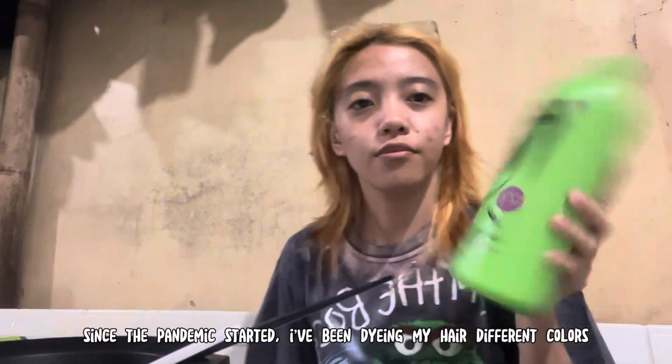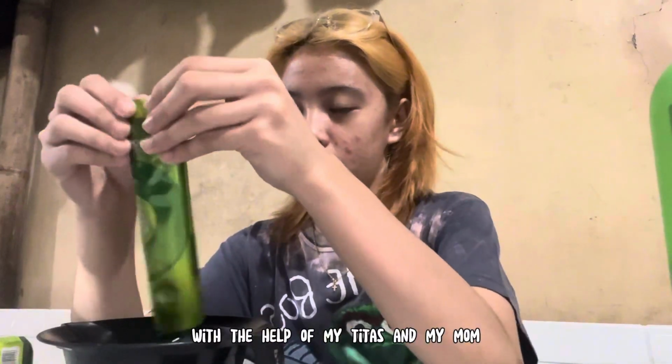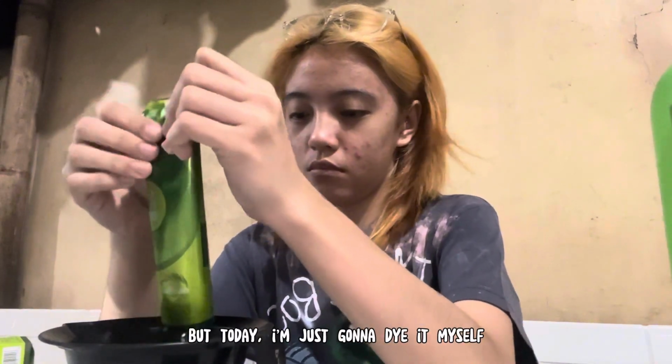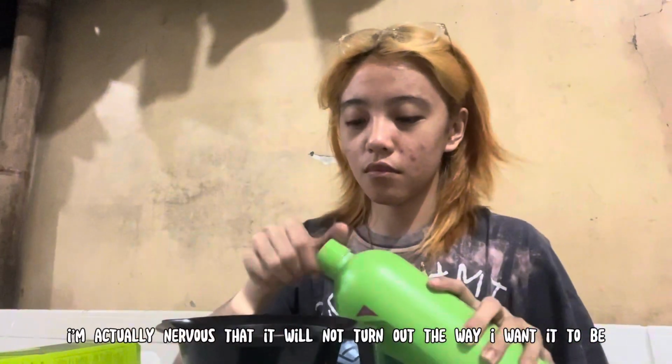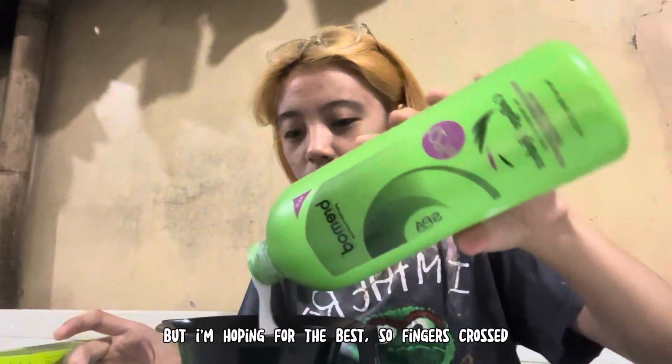Since the pandemic started, I've been dyeing my hair different colors with the help of my titas and my mom, but today, I'm just gonna dye it myself. I'm actually nervous that it will not turn out the way I want it to be, but I'm hoping for the best, so fingers crossed.